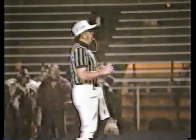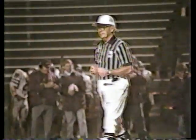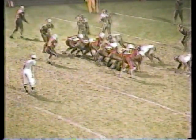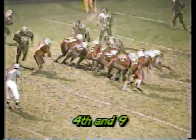Well, interesting call. This is where the chess game comes in. Also, the pressure's on the defense here not to get an interference call again, because there are 36 seconds to go on the clock before the end of the third quarter. This is 4th and 9. Berkley still could have a first down if they get around the 5-yard line.